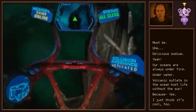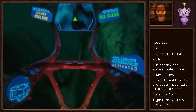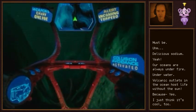So if we can get through the retinal scanner, and we can deactivate the missile, will that be it? Have we solved all three rifts?